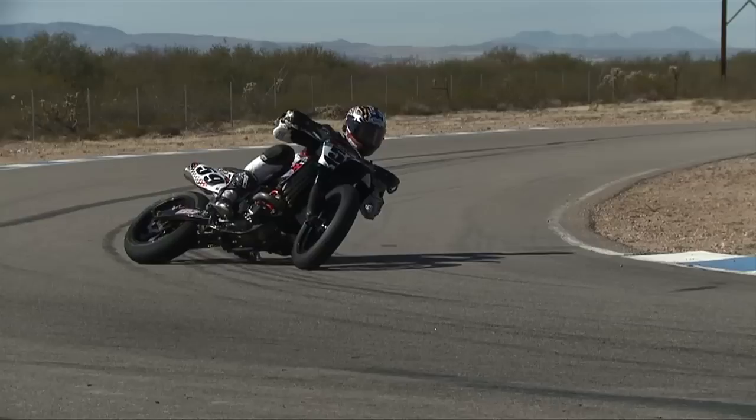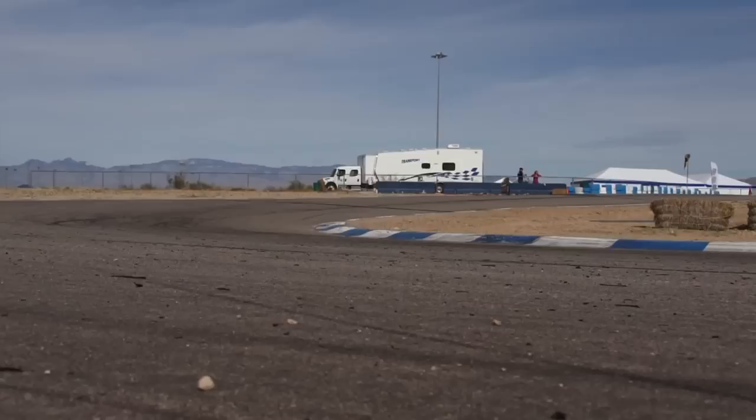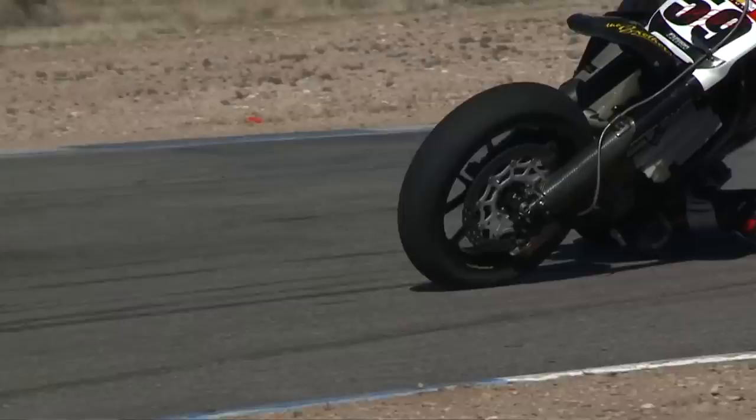I mean, a lot of guys back it in. Some guys put their foot out. I just like having the knee down. I saw Nicky Hayden do it years ago on a video, and ever since then, I had to master it, and now I have fun with it. It's not the fastest way around the track to get super sideways, and I don't recommend that everybody goes out and tries to do it.